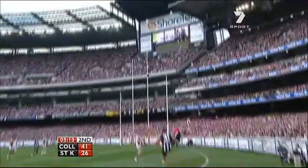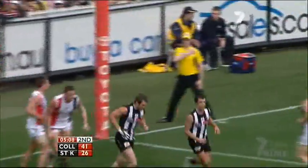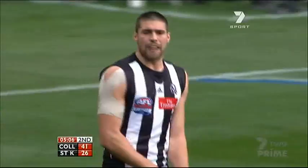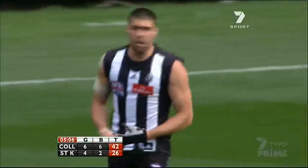Easy to play the game on the whiteboard. Bit more difficult out in the middle. Dawes across the face of goal. Gardner goes up and concedes another. They forced or rushed a few. 42 plays, 26. Collingwood on top, approaching half-time in the grand final.